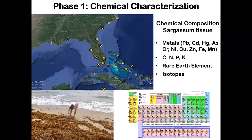So potassium also is important in terms of fertilizers. We're going to measure rare earth elements and isotopes that are going to give us information about the origin of certain elements and where the sargassum is coming from. Because we really don't know if sargassum that is born in the equatorial area is really arriving here.